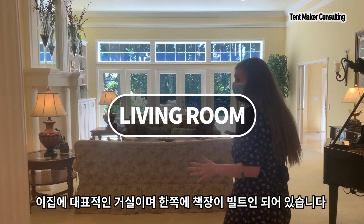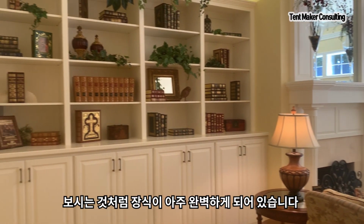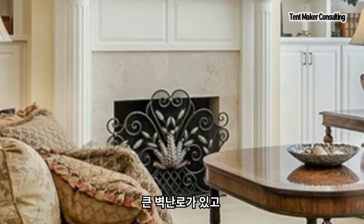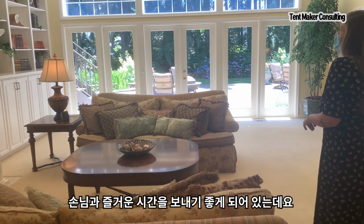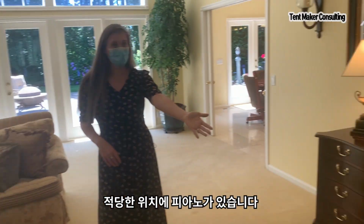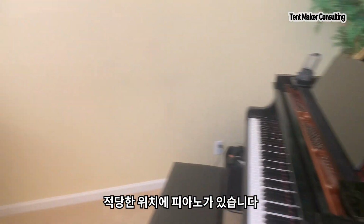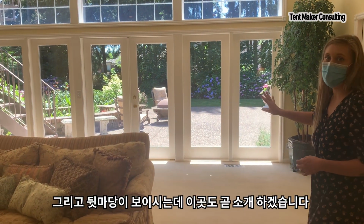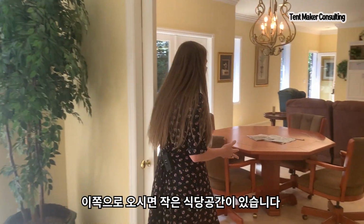This is a formal living room. It has built-in bookshelves, and as you can see, they decorated them so perfectly. It has a large fireplace with a mirror, these couches that I think work very well in this home. This is just a very nice place to be able to entertain guests. As you can see, they have a piano as well, so that would be an idea of what you could put in this space. We have doors out to the backyard, which I will show you in a moment. It's absolutely stunning.